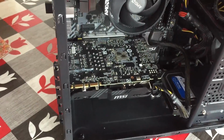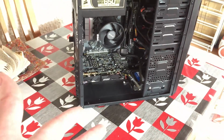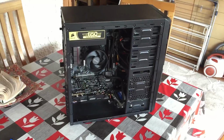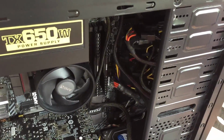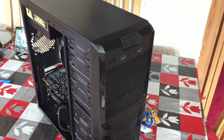As I said before, the 1070 is the MSI Aero Edition ITX. I like it because it's small and it fits in this absolutely terrible case. Now I hate this case, I need to get a new one. As you can see, my cable management also sucks. But this case is honestly, I hate it.